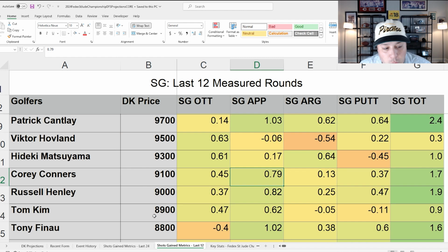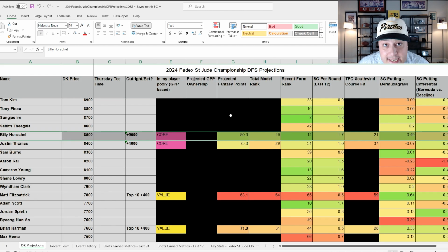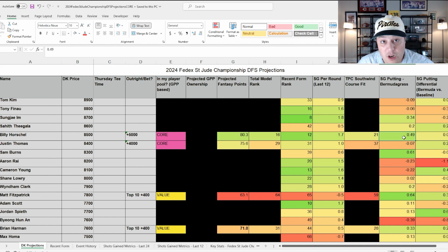And then you look at the last 12 measured rounds, and it's even better. You can see the shots gained metrics from tee to green are excellent. He's gaining 0.84 shots gained approach per round over his last 12. Off the tee, he's been one of the most accurate drivers over that stretch as well. And if anything, the putter has actually let him down a little bit. And perhaps part of that is the fact that he's been playing overseas for some of the events, so the sample size is on that fescue as opposed to that Bermuda grass, where you can see on Bermuda, he gains about a half a stroke putting per round.